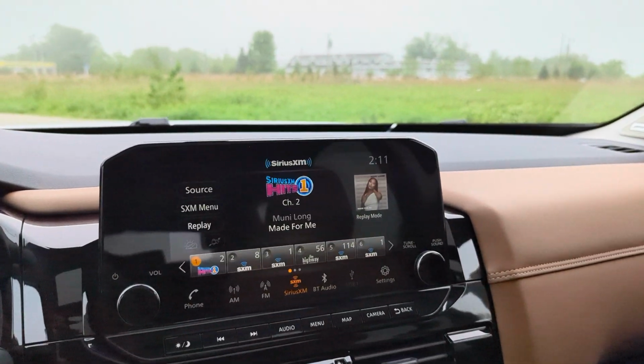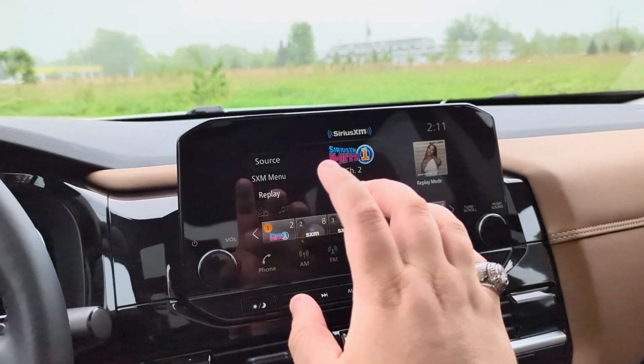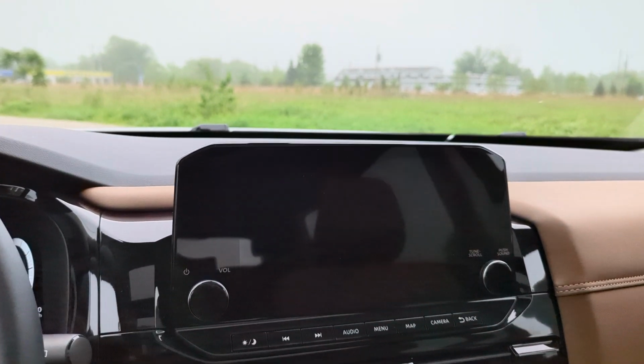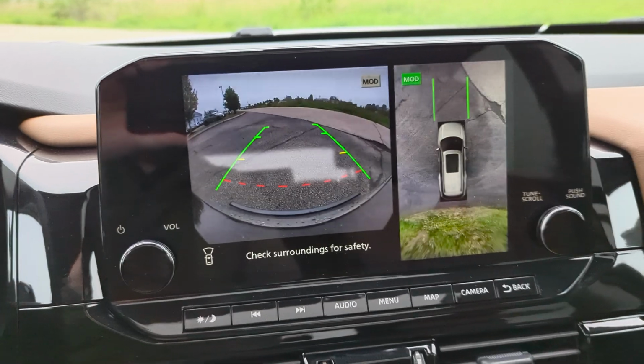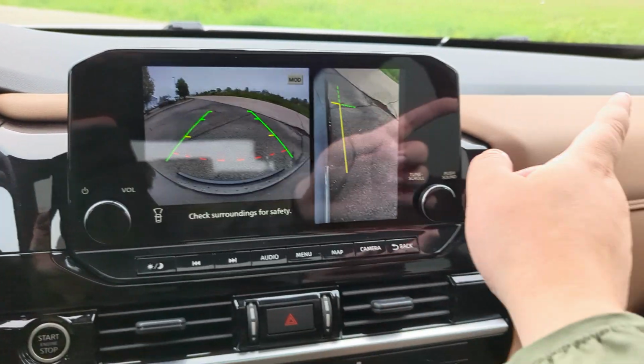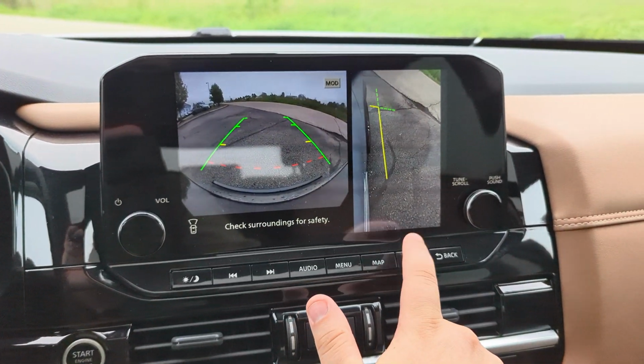You're going to have your big screen on here on the Platinum. This is going to have wireless Apple CarPlay. It's got Android Auto, Sirius XM, built-in navigation, all sorts of goodies, and all of your cameras. So right here, you can see your front view and then your overhead view. We can actually adjust that. That's your passenger side front corner over there. So if you're doing any kind of parallel or curbside parking, that's a really nice feature to have.